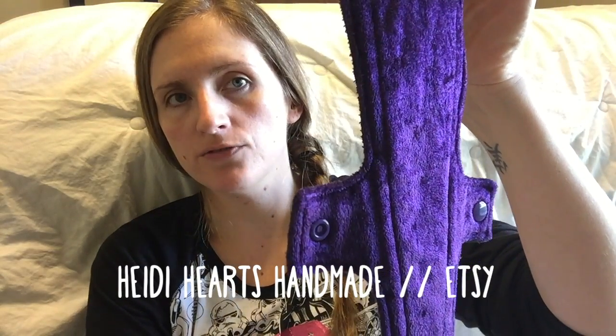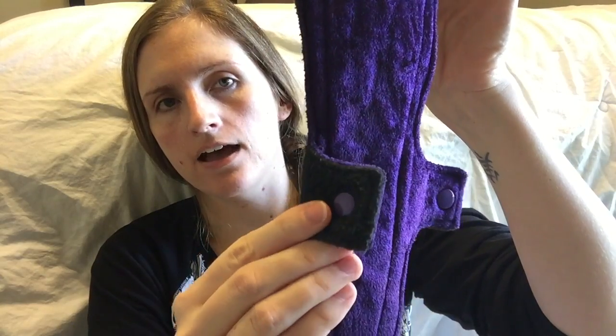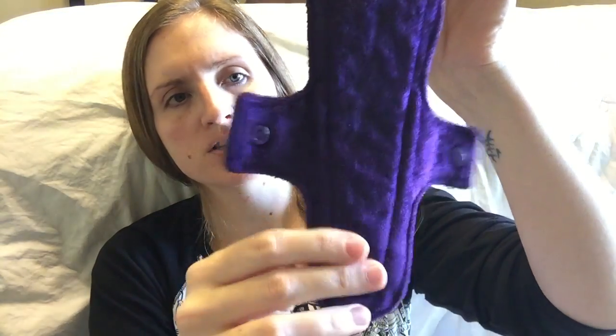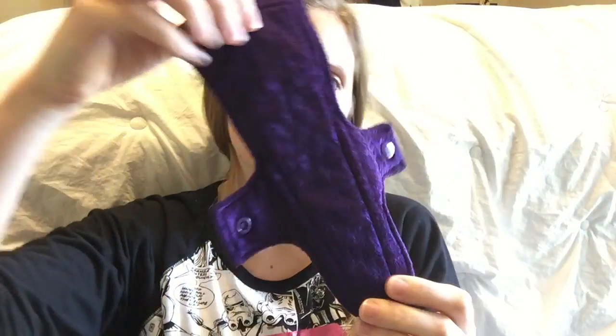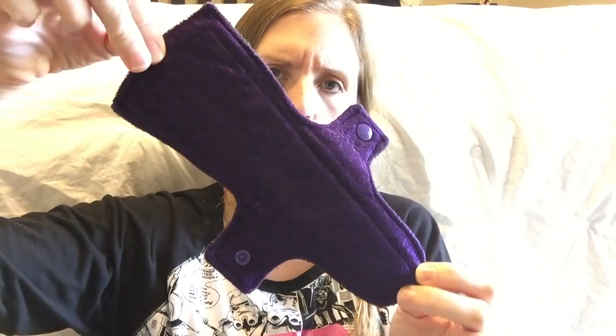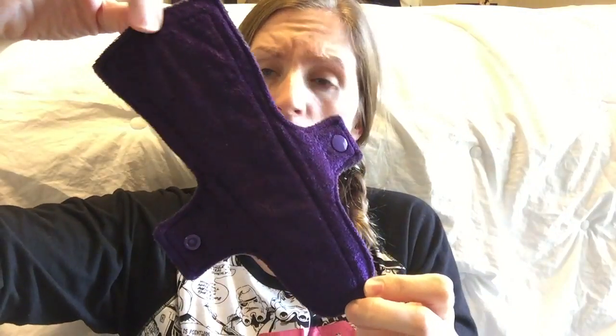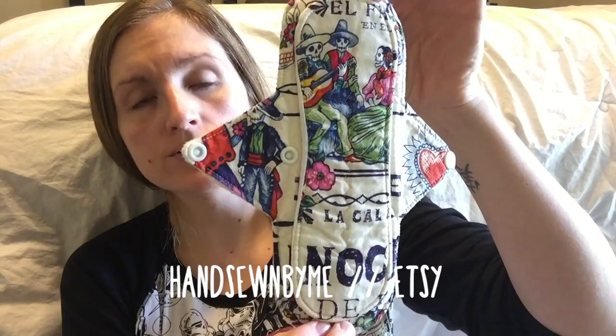This is another crushed velvet, this really gorgeous deep purple, and it has a fleece backer, and this one is 9 inches, and it's her bicycle pattern. So really nice for front or even back bleeders, and I need more coverage in the front, so this works out great for me. Then I have this pad from Handsewnbyme.